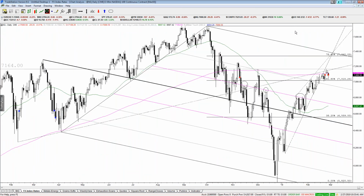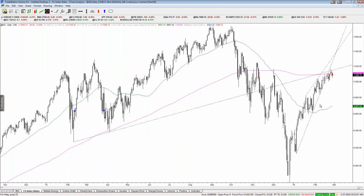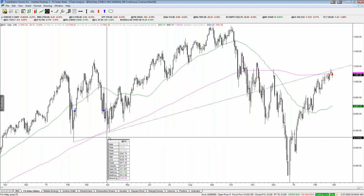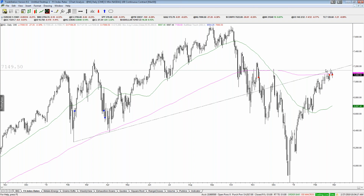NASDAQ futures. This is actually a pretty good one. Let's just clean it up so you don't have all my junk on here. We'll just keep this trend line on here. So this is the NASDAQ futures chart. Here's the trend line from last year, 2018 lows, February, April. Look where we came in. Also the high from last January, which is going to be more or less the high from December. And that's just where we went.